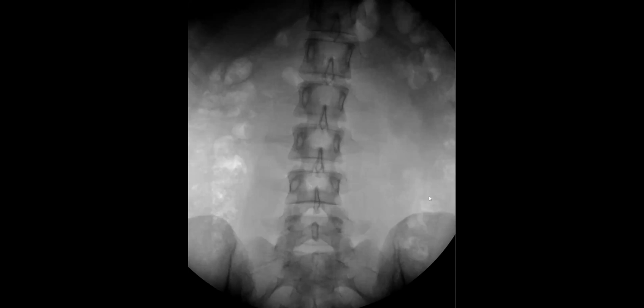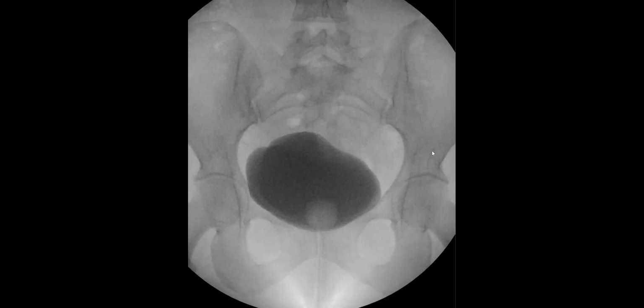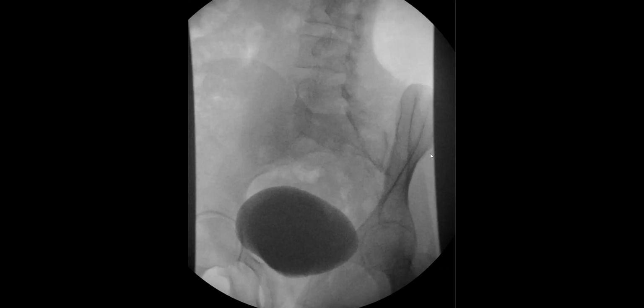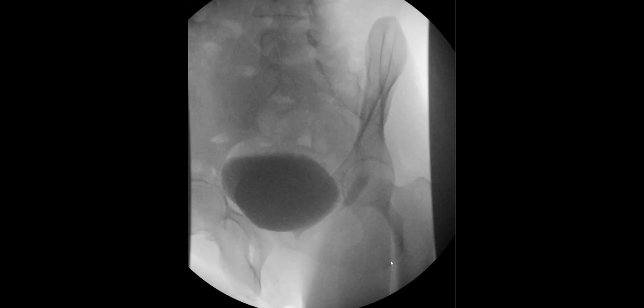This is the first image. Here is the scout. So that's the Foley, the bladder is being filled, and then they start voiding. It's very difficult in women, I've noticed, to keep the Foley in and have them void. So invariably, once the bladder is fully distended, if they're not able to void around it, I take the Foley out. They were not able to void lying down, so then we had them stand up and oblique.